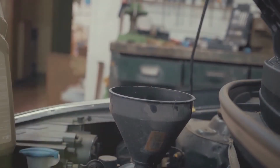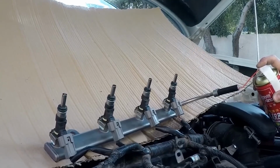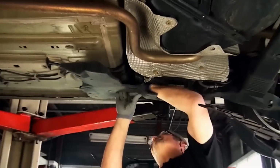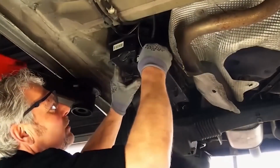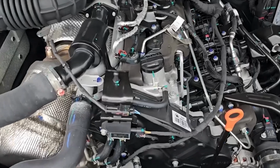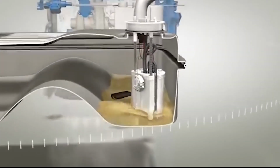And speaking of fluids, whether it's diesel exhaust fluid, engine oil, or even fuel, make sure you're using the right filler. One wrong top-up can mess with sensors, damage the turbo system, or clog up your exhaust filters. So always double-check what you're putting in, and check it after long drives so you won't be late the next day.